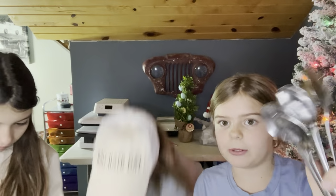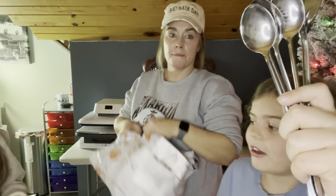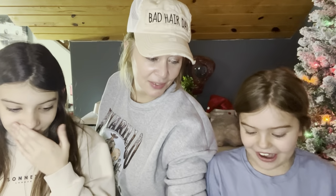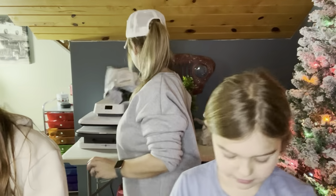We have this many spoons. I mean, I can't help it. There's just a lot of spoons. So it's what's in here. Yeah, look. Okay. Oh, my God. Look at all of these spoons that we've opened. So yeah. That's really not the beginning of it.